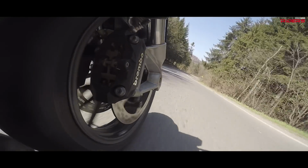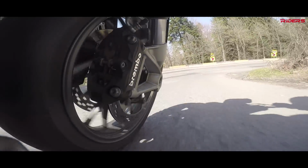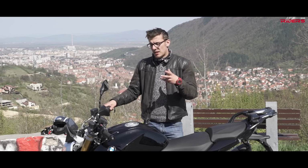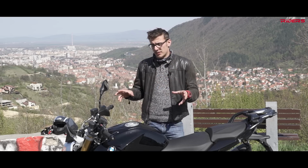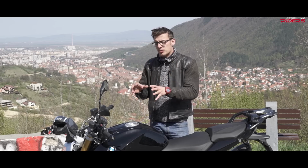There's a lot of braking power coming from these Brembo calipers over here. Twin discs, everything reacts very well. You have combined braking. The bike stops every time you want. No emotions over there. You also have the ABS system, which is switchable, so everything allows you to play with.